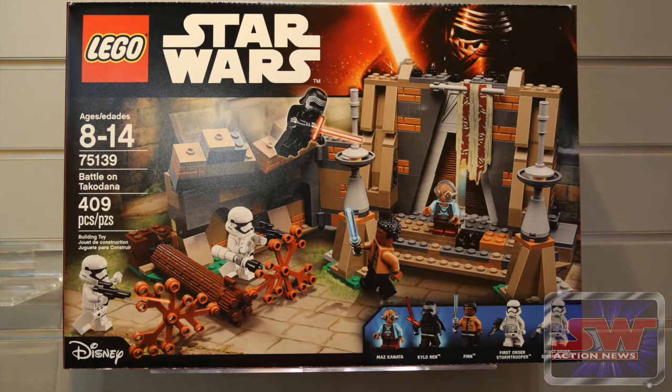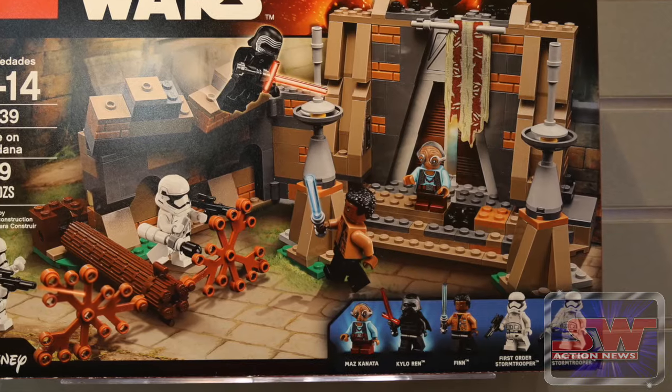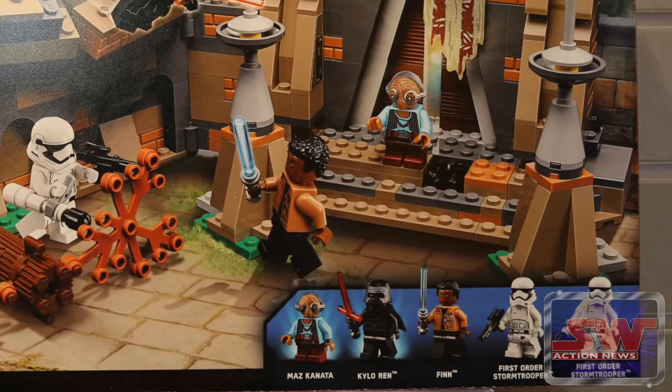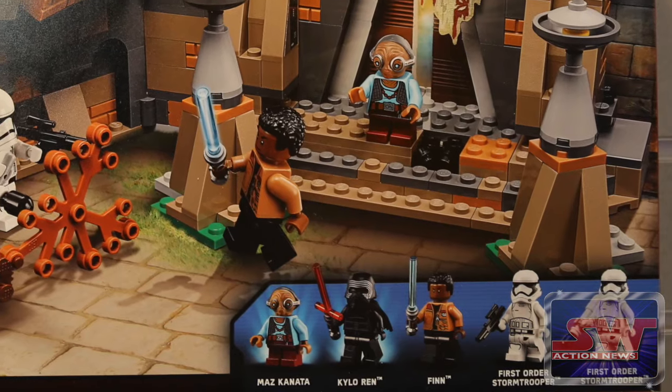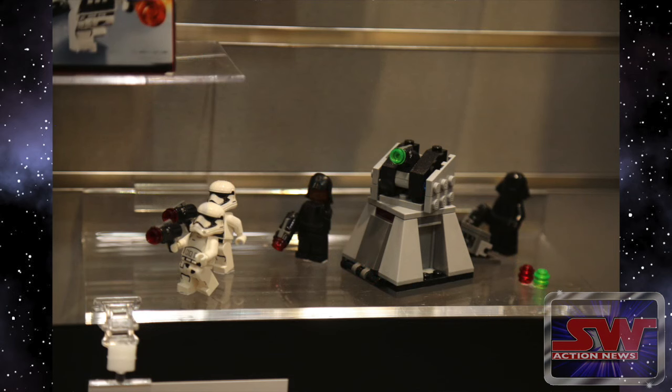I think so, because people were like, why didn't they make her an anything? And honestly, they weren't there that long to be iconic. So maybe people just want Maz. And also an accessory for that, an 88-piece First Order battle pack's going to be out, getting you a couple more stormtroopers and a gunner and a commander.